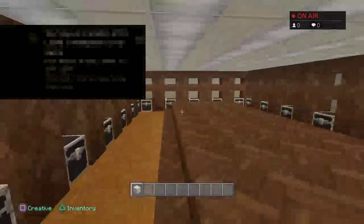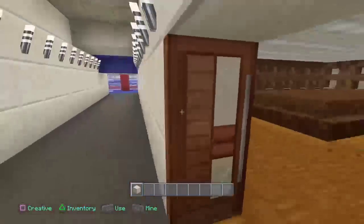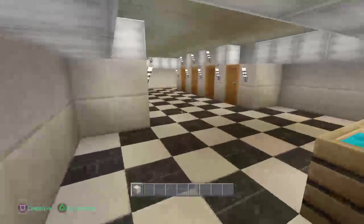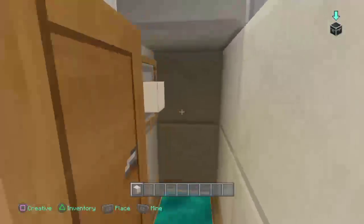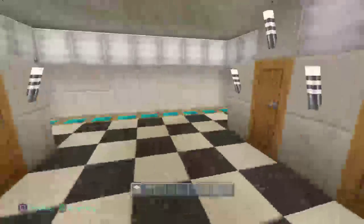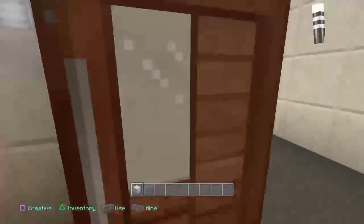Okay, so we got the home locker room here. This is a pretty cool locker room. Got a little bench where you sit right there. And you're hearing villagers up ahead because that's who's in the ticket booth. Got the home bathroom here, some sinks, and some toilets. I got a little piece of toilet paper there. So there's some urinals right there. In here, there is some showers.